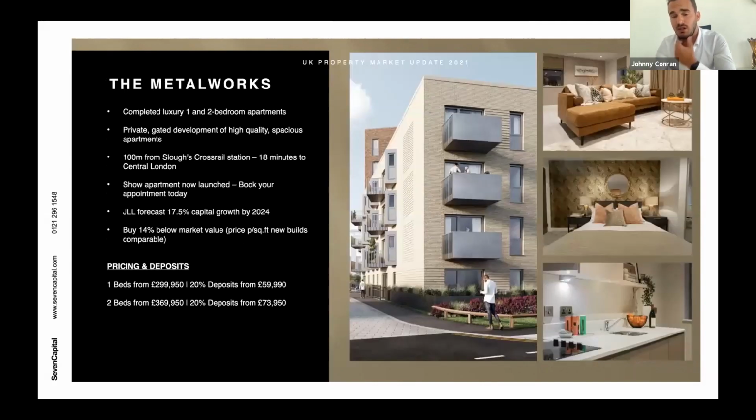And then the other one, which is just completed now, so it handed over last month, is literally right by Crossrail. So this is a 50-second walk to the train station, which takes you into London Paddington in 15 minutes, and the same train station where Crossrail will be at the end of this year. So it's a fantastic development. It's pole position in Slough. You can't get a lot better than this location.